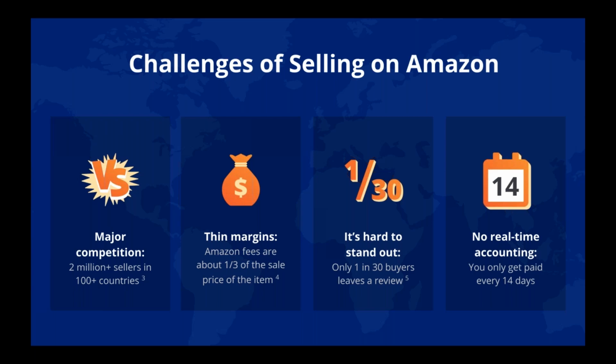You also don't have real-time accounting. I don't know if you would like it if you looked at your bank account and your bank didn't actually update your balance until every other 14 days. That really wouldn't work in my lifestyle. So the fact that you have to do that with Amazon and understand that's what's going to happen with your fees and your deposits and everything, that is just something that comes to bear when you agree to do business with Amazon.